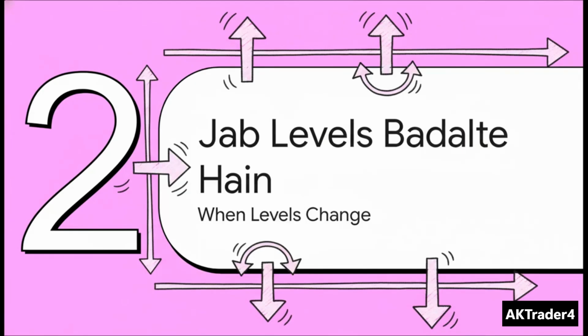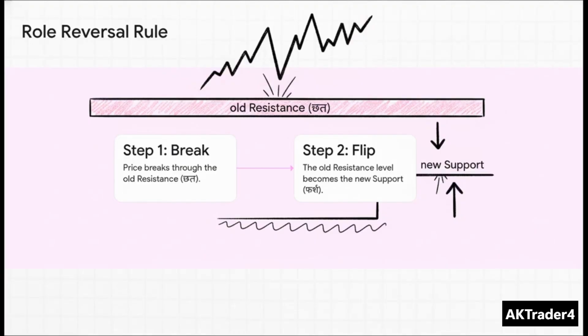But here's where it gets really interesting. These levels, this floor and ceiling, they aren't set in stone. A floor can become a ceiling, and a ceiling can absolutely become a new floor. Let's look at how that works. We call this the role reversal rule. When the price gets enough momentum to just smash right through that old ceiling, that old resistance, that same level often turns into the new floor. It's a really key shift in the market that you have to watch out for.